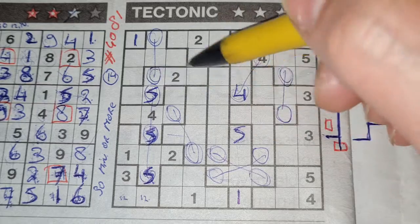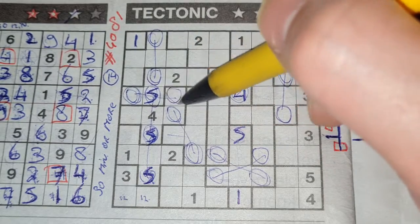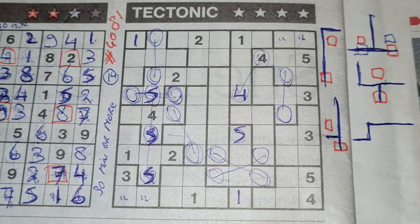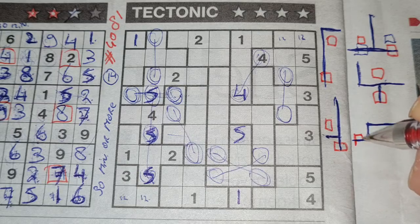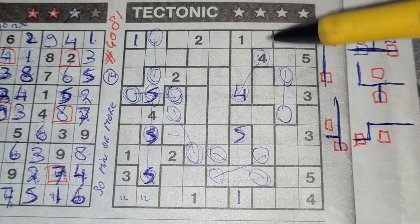Alright. This box has the same number as that box. Okay, so this box has the same number as that box. And those are the shapes or figures that you need to recognize in this puzzle.